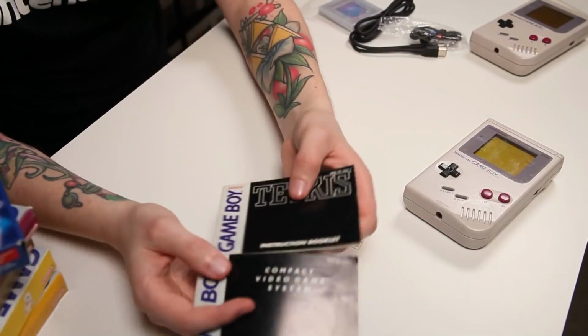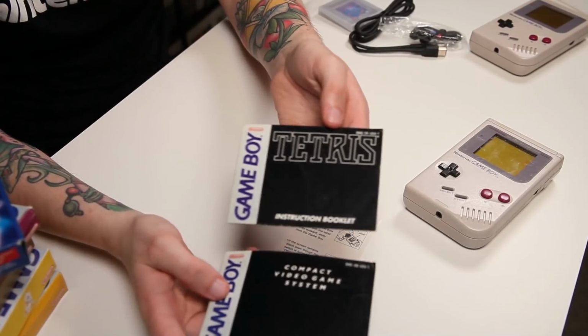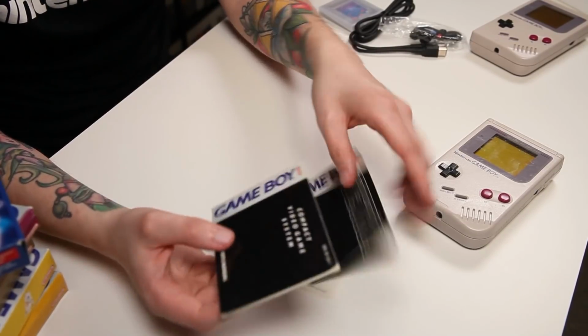So this Game Boy also came with, like I said, some manuals. Here's the Tetris manual and the original Game Boy system manual.